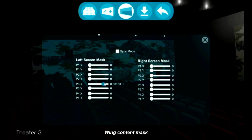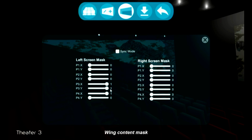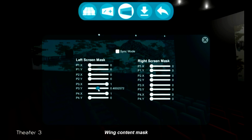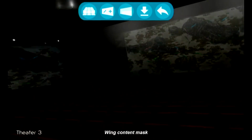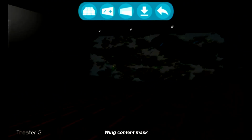Finally, we provided a function to create the mask to mask out regions where people weren't there. Setting all values to 0 would be projecting the entire content, and setting all values to 1 would be masking out the entire region.